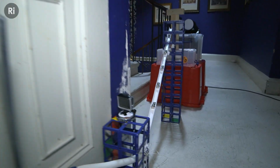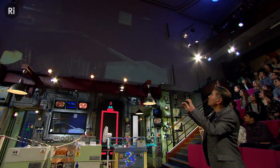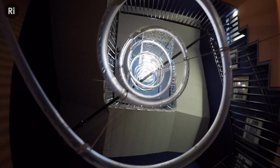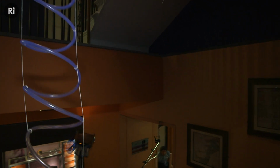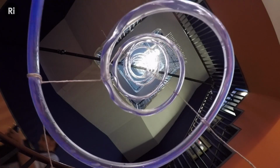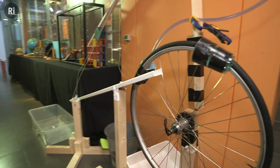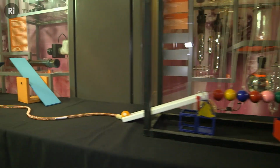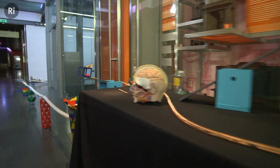It's a plasma ball. This is a chemical reaction producing a fluorescent material. If you watch, it's going to go down this circular wire. Look at that. And then, so if you see, it's going to turn this bicycle wheel. And then it's going to pass that. That was a magnetic track.